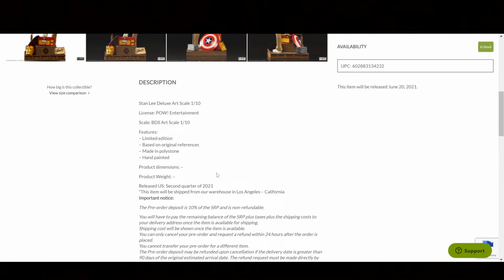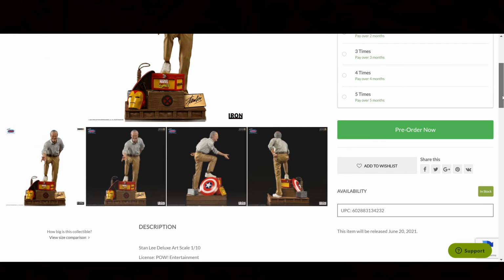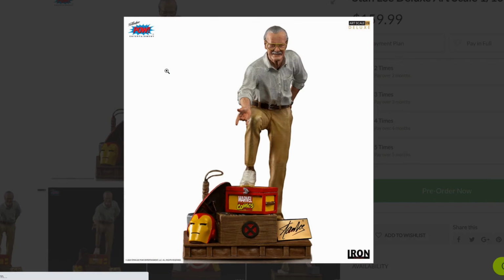It doesn't say the product dimensions or the product weight, but we know this is 1/10, so it's going to be average on that reference, so between 10 inches, something like that. As you can see right here, really love the depiction. He looks great. Love that he's doing the Spider-Man gesture with his hand.